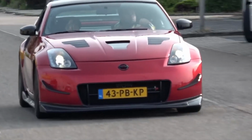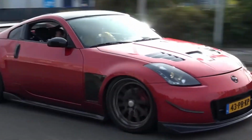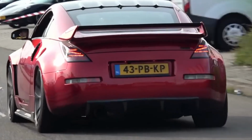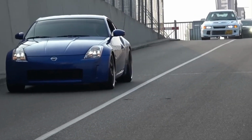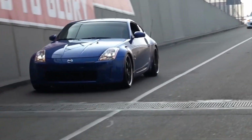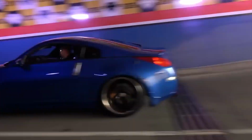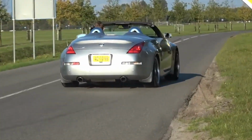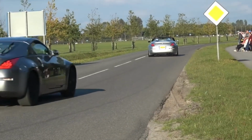Number 4. The Nissan 350Z. Few cars can match what the Nissan 350Z offers in terms of standard performance for the most bang for your buck. The 350Z is a fitting vehicle for drifting because it handles beautifully, has beautifully balanced weight distribution, and has a powerful 3.5-liter V6 engine.